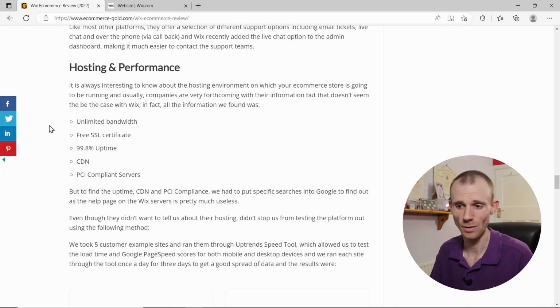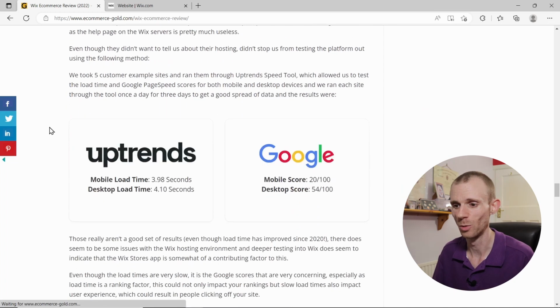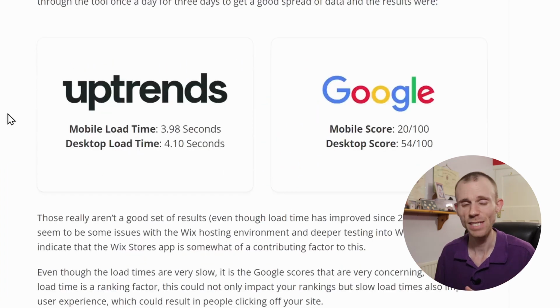And this all sounds great on paper, but I wanted to put them to the test. So I took 5 live customer example Wix websites and ran them through Uptrends' speed tool once a day for 3 days to get a good spread of data using their New York based server. And this is how well Wix performed. And these figures are not good. Load time, average 4 seconds across mobile and desktop.